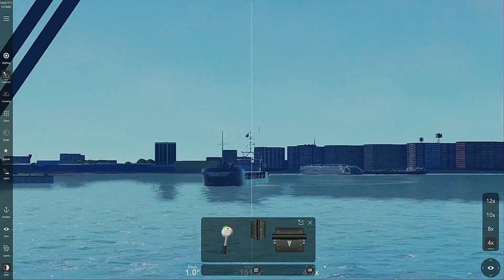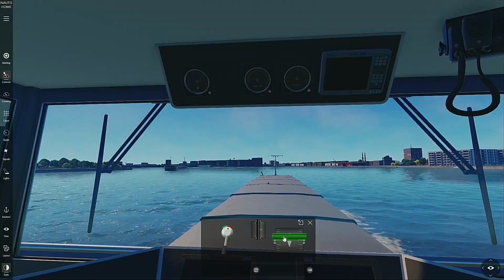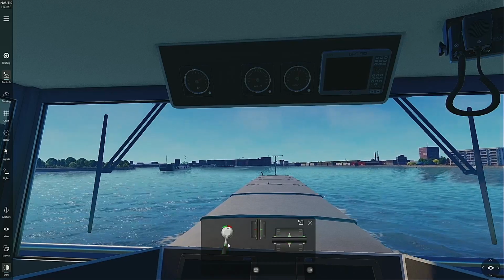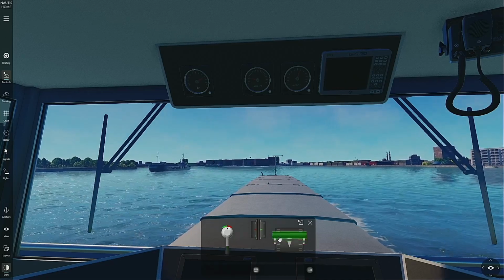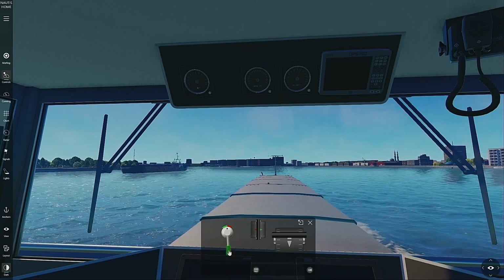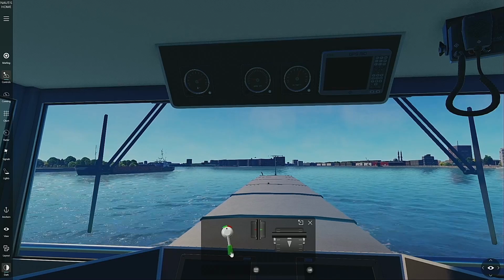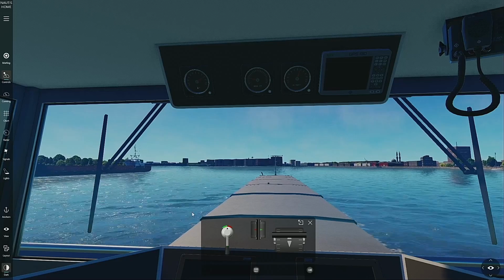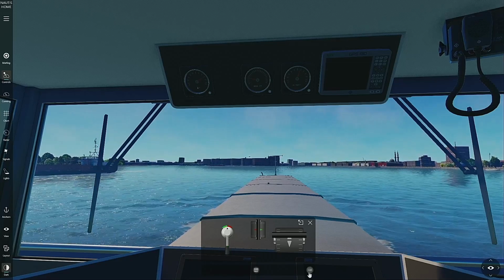Alright, that's gonna be pretty simple. But this guy is just standing still. I don't know if I should pass him on the starboard side. Actually, he's coming up. He's not going that way. All right, so we're good. Give him plenty of room, but we are good. Give him a little turn.